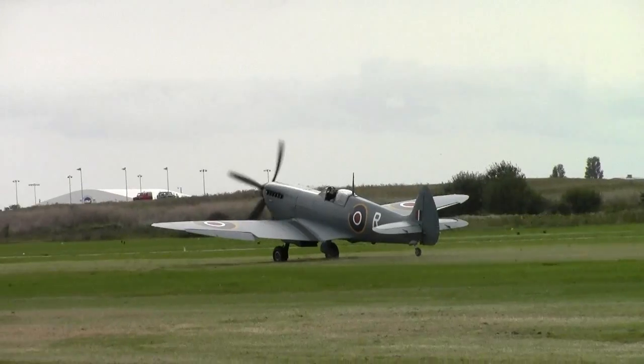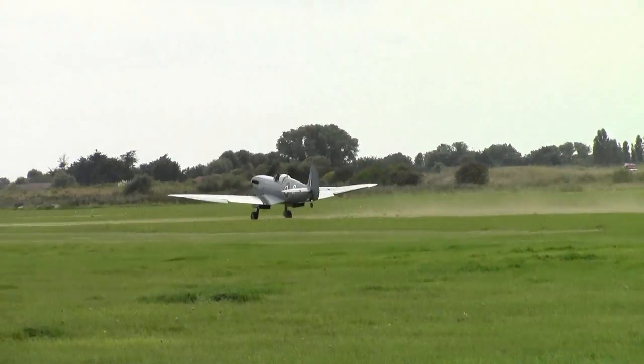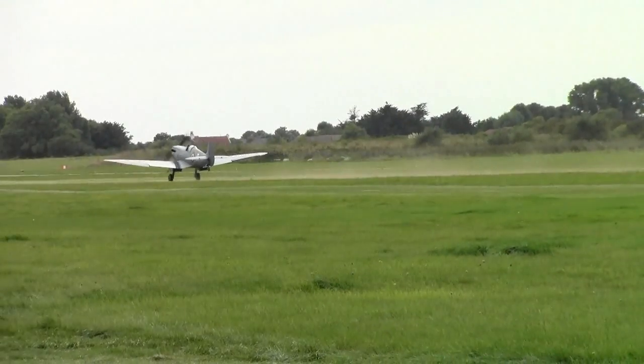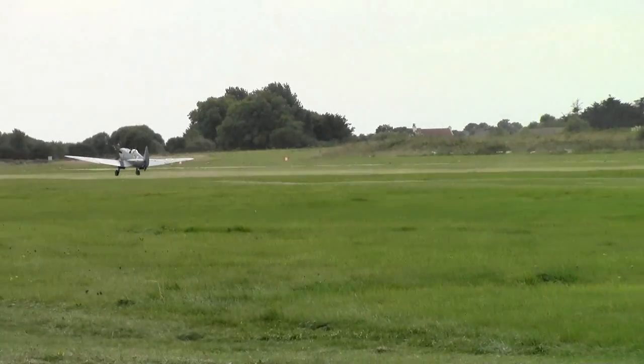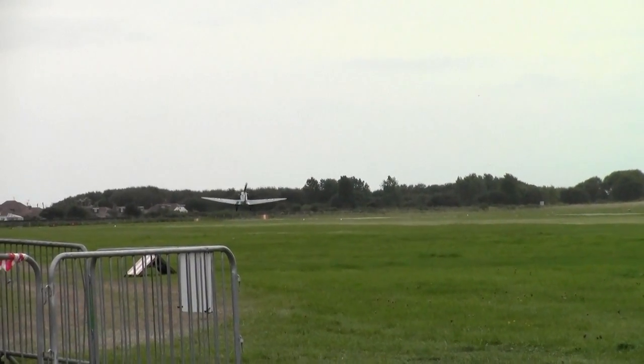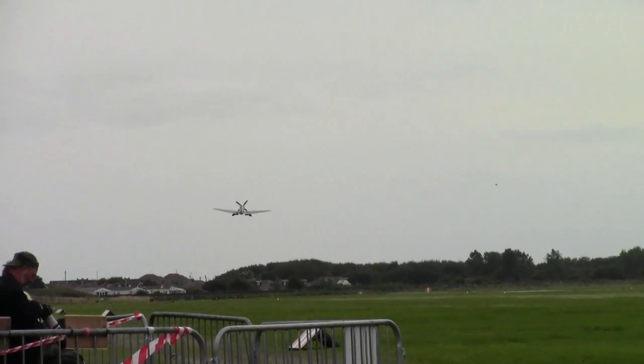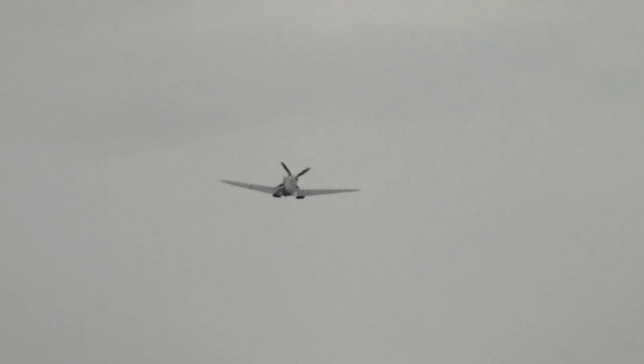Rolling now with Spitfire PR 11. And so we begin our D-Day salute with a photographic reconnaissance sortie from a PR Spitfire.